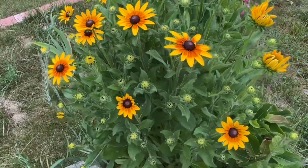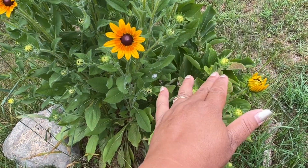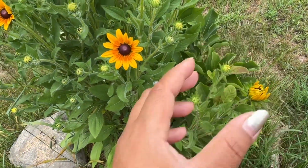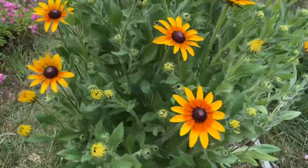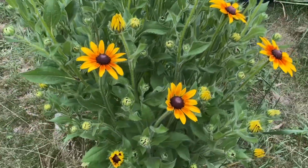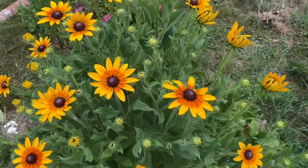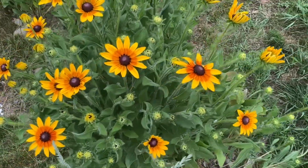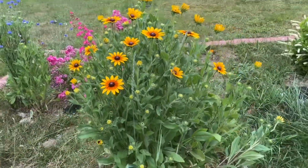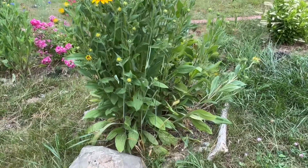So once this season is over, I may transplant this plant to somewhere else, so that the spot around the magnolia should be empty and should get enough room for its root to grow. But see, this looks so lovely, the growth. See the size, how big it is. It is a big plant.